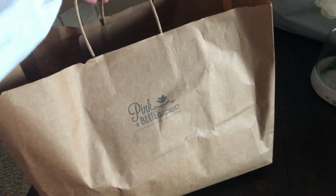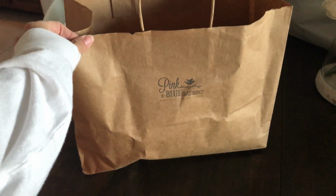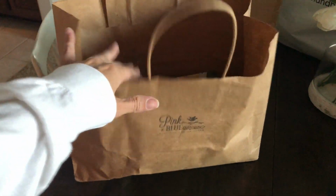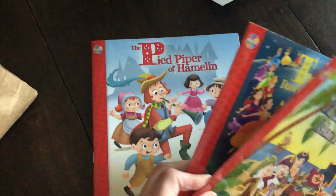I'm going to see my niece tomorrow, so I've got her stuff in this bag that was in my vacation haul. If you haven't seen that video, it's on my main channel, and I shared all the things that I got on vacation. Plus I added the Dollar Tree bows in one of my recent hauls, and then these Dollar Tree books that I got her. So I can't wait to see her tomorrow.